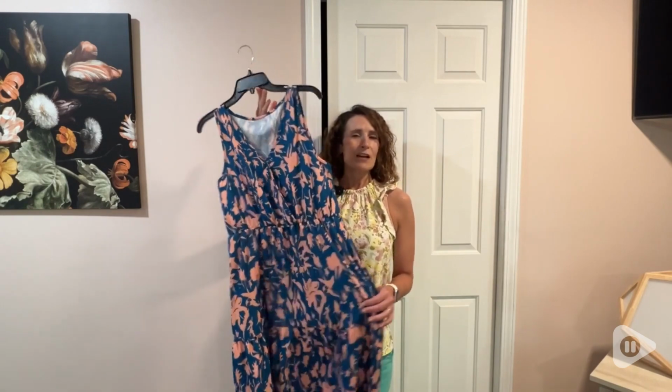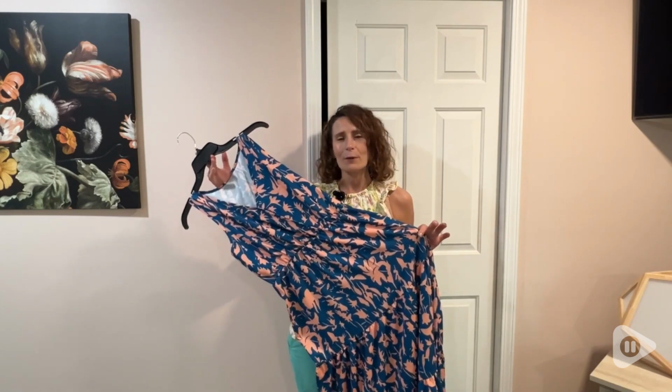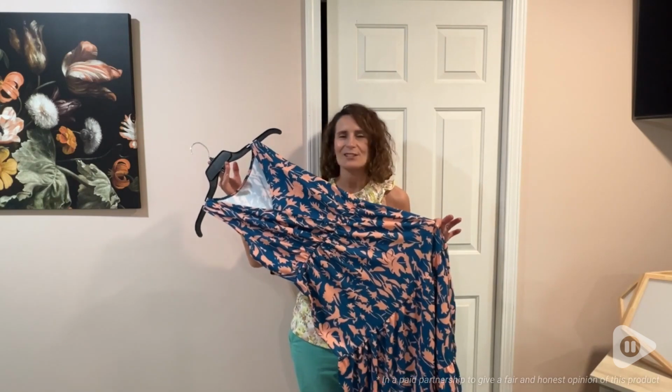If you're looking for a dress that will be comfy but make you feel and look really pretty, then you need to check this one out. But that's just my point of view.